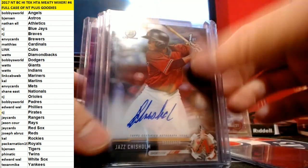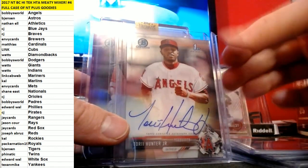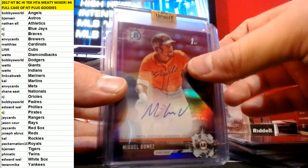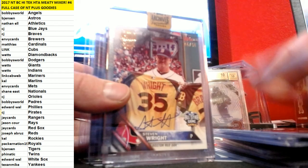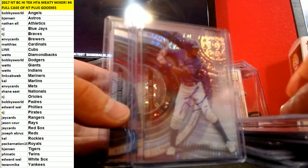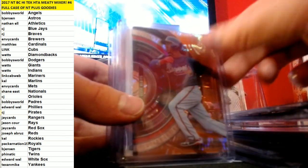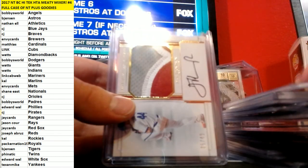All right, Lopez. Chisholm, Isaiah White for the Reds, base auto Bishop. Torii Hunter Jr., nice auto out of 499. Gomez for the Giants at a 250. Ryan Howard out of 150. Vladimir Gutierrez, base. Stephen Wright out of 96. Nice Kyle Schwarber out of 49. Mike Napoli.